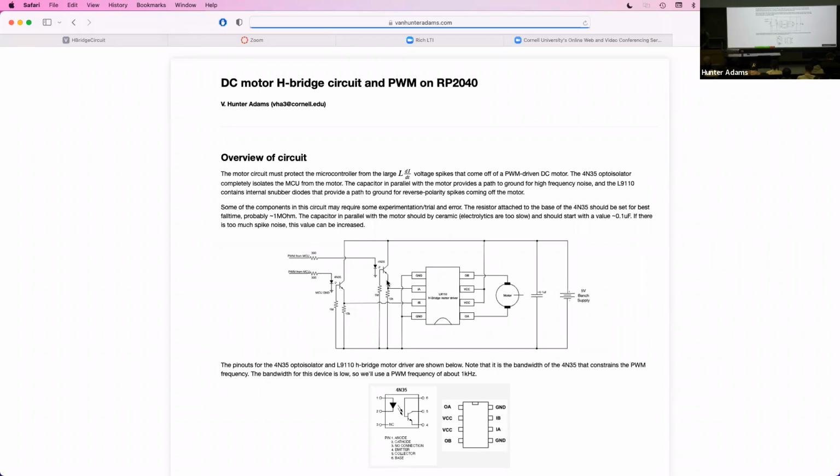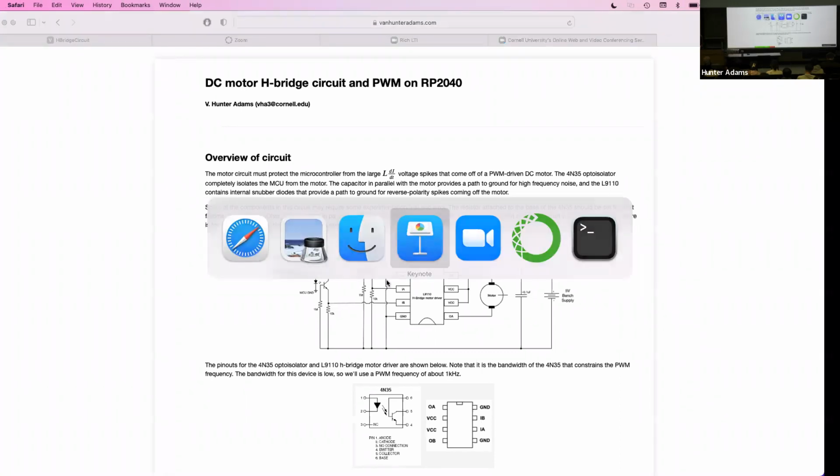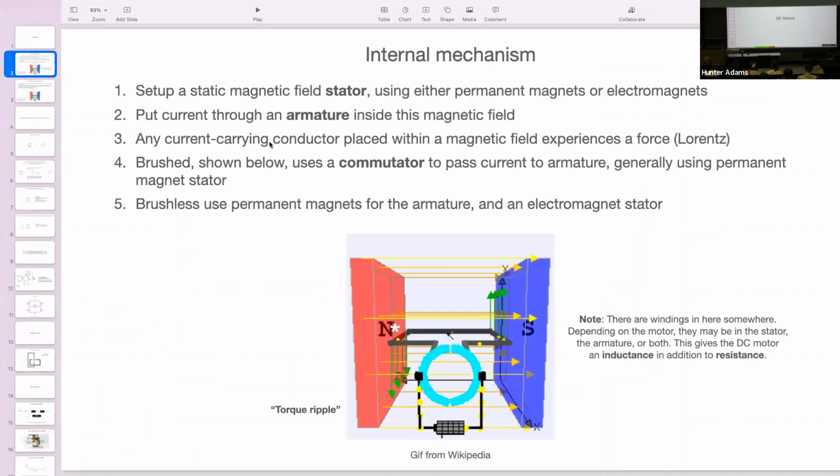So in order to do that, I wanted to just show you a few slides. So how does a DC motor work? There are a few different flavors of DC motor. There are brushed DC motors, brushless DC motors. What I'm going to talk through today, just as an example, is a brushed DC motor. What's going on inside of a DC motor is we have some pair of permanent magnets that's setting up a static magnetic field.